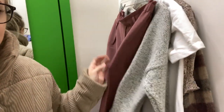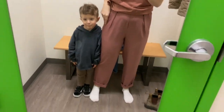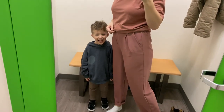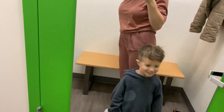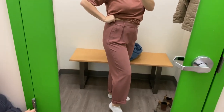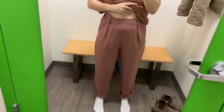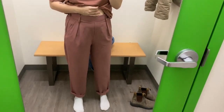We're in the change rooms. Got a stack, just a small stack. Two things hanging on the door. Ready to try on. These are the pants. Don't mind my really nice underwear lines. I don't love them. They're cool. But I don't love them.